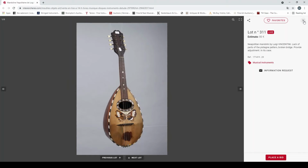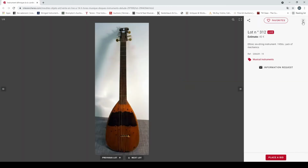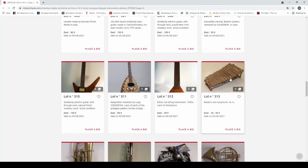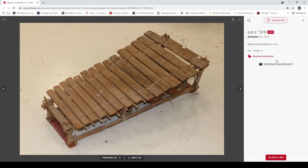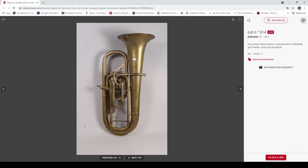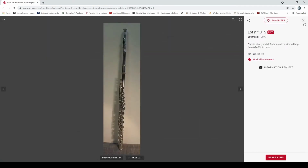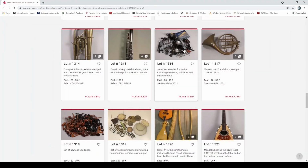Neapolitan mandolin by Luigi Vincentini. Pretty standard. An ethnic instrument from the 1950s. Okay. Balafon and xylophone as is. Interesting. 4-piston brass sax horn by Cousineau there. Flute, Boehm system, by Grassi.